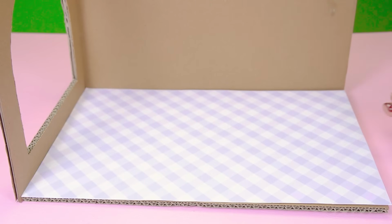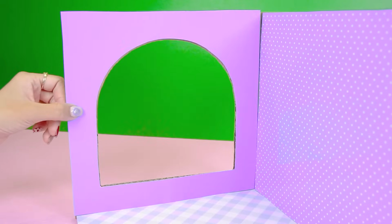Goodbye! Today, I have an idea of building an amazing purple bedroom from cardboard. I hope you love it! Let's make the side room first!